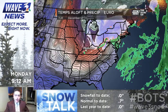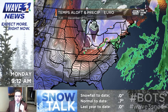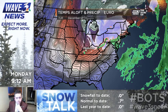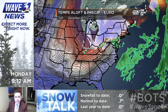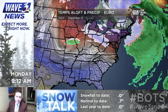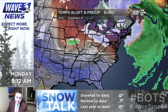Okay, now let's move on. First off, here's the Euro. And here's the issue we're looking at for the rest of the week. Because the system moves out of here tomorrow, as you see here, moving on out. This is the temperatures aloft in the precip here. Then as we advance into Wednesday, we've got another vort, and here's how this is going to play out.